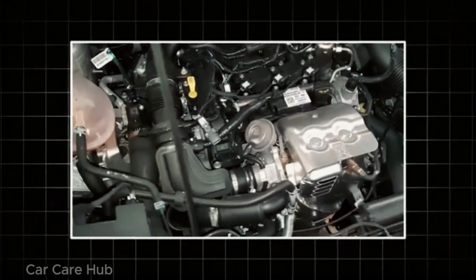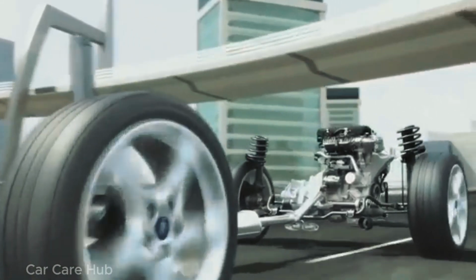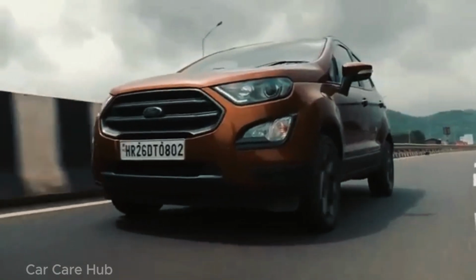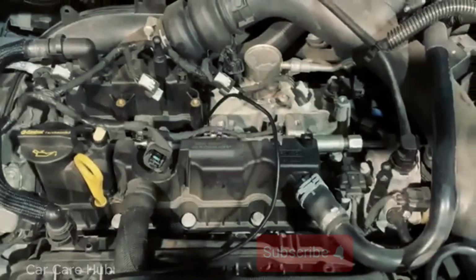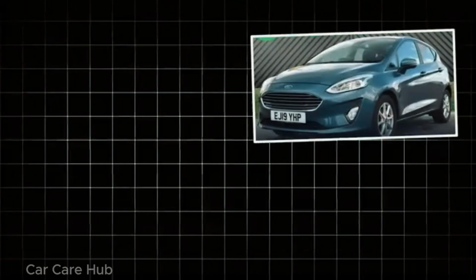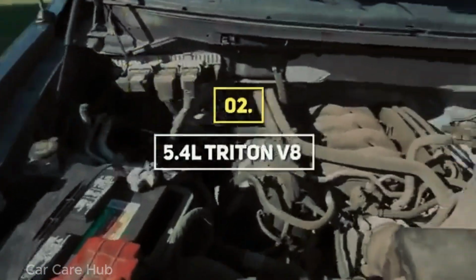Dealerships scrambled, Ford issued bulletins, but once word spread, trust was gone. Some folks kept theirs alive with perfect maintenance, factory oil, early intervals, no shortcuts, but the margin for error was microscopic. Miss one oil change, and your engine's fate was sealed. The 1.0 EcoBoost proved something painful. Engineering brilliance fails when durability is an afterthought. If you see one for sale, only touch it if the service history is flawless. Otherwise, walk away.